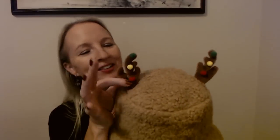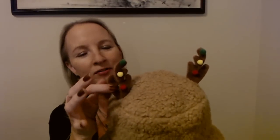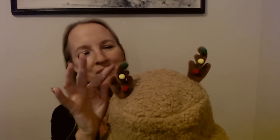I don't know who made it. There's no name in it or anything, so unfortunately I can't tell you who the manufacturer of this hat is. But these little antlers are just so cute, and they have velvety fabric on them. I thought it was a cute little hat for Christmas time. So anyway, I wanted to show you that. I have no use for either of these things. I just like them. And then I found this.